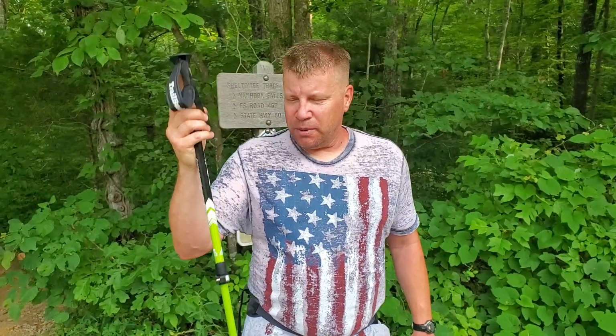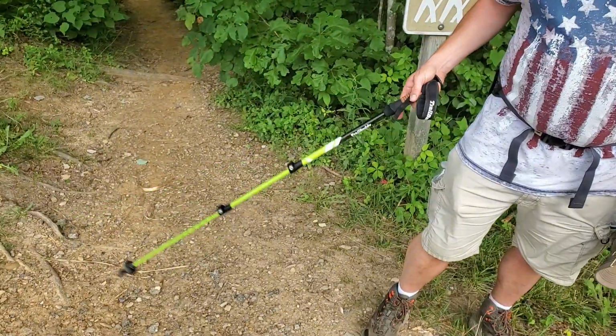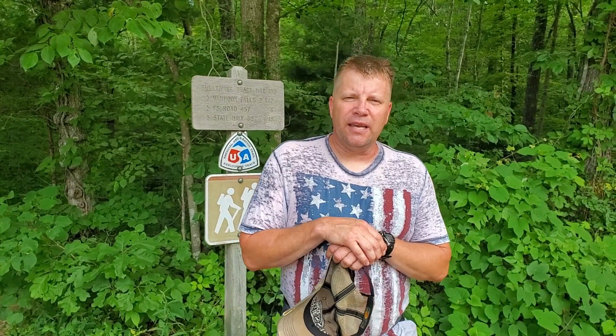I always talk about these trekking poles, man. You can't beat them. If you need to move something out of the way, or it helps you with your balance, and sometimes you lean on it going up the hills, I mean, man, get you one of those.